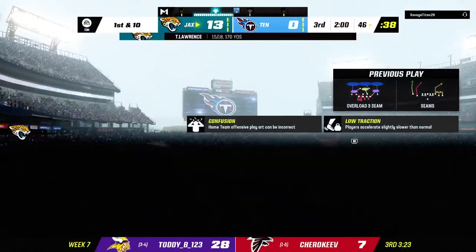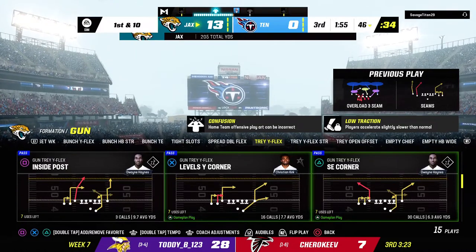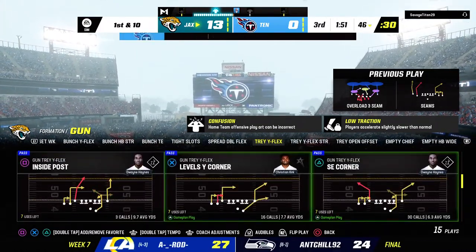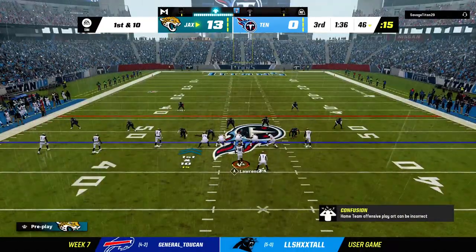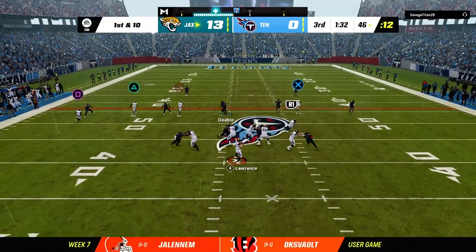Back-to-back receptions for him, and it's another first down. Continuing to steadily move the ball down the field. Not big play after big play, but these moderate gains getting him first downs. And you know what they add up to, right? If you continue that pace and you continue to move it downfield, they add up into 6 points. That's exactly what you're looking for.